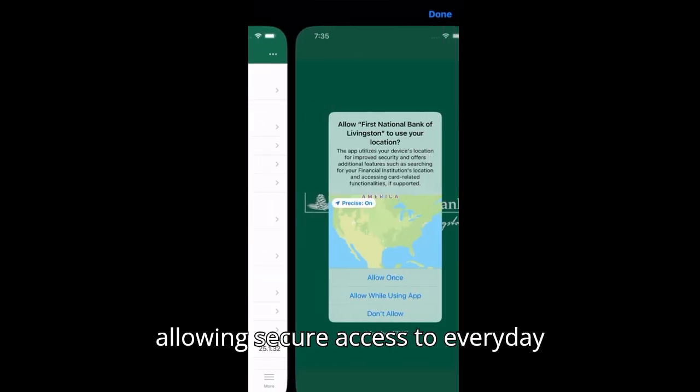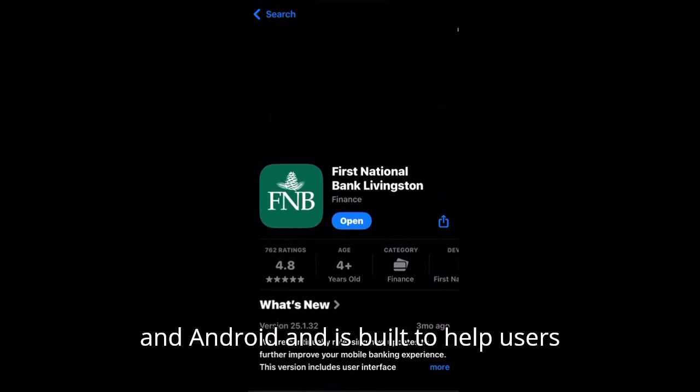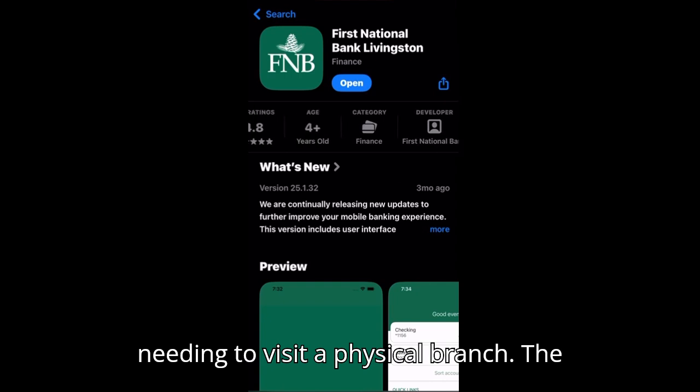Livingston, allowing secure access to everyday financial services directly from a smartphone. It's available on both iOS and Android and is built to help users manage accounts, transfer funds, pay bills, and monitor activity without needing to visit a physical branch.